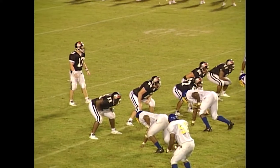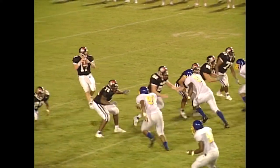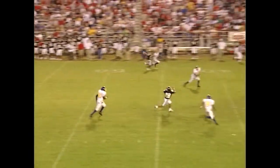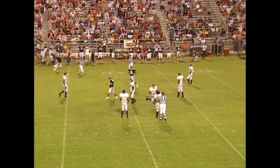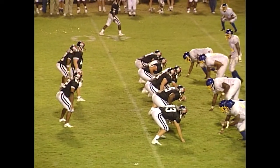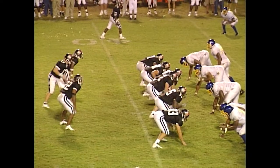Dustin in the shotgun. Four receivers, two each side, one back to his right side. There's the snap. Looking to throw. Wants to go downfield. Got a man. Dustin comes out, first and 10, ball to the 38-yard line, my fault. First and 10 for the Blazers.